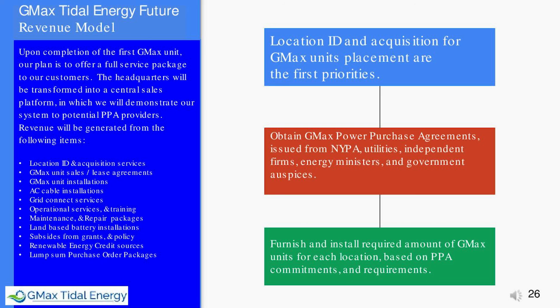Step 1. Rollout. Revenue will be generated from the following items: location identification and acquisition services, GMax unit sales and lease agreements, GMax unit installation contracts, electric cable installations, grid connection services, operational services and training, maintenance and repair packages, land-based battery installations, subsidies from grants and policy incentives, renewable energy credit sources, and lump sum purchase order packages.